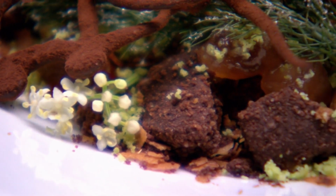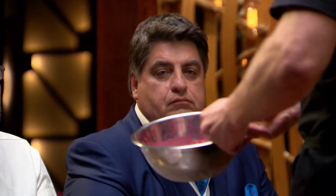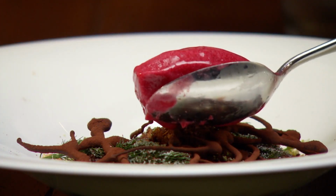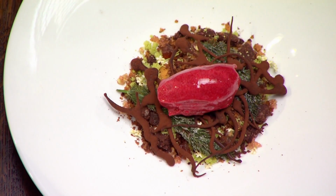What have you done well? I think tempering the chocolate is perfect, to my knowledge. I think my sorbet was really nice. Let's get that sorbet on. Great, thank you, Brent. Thank you.